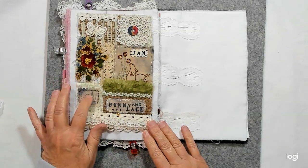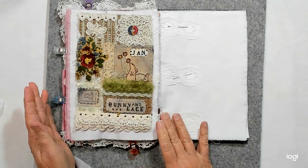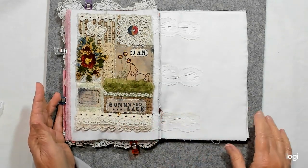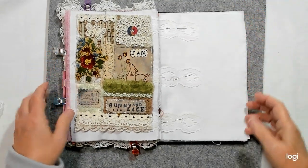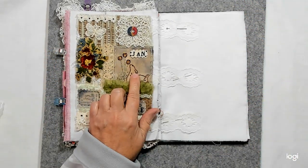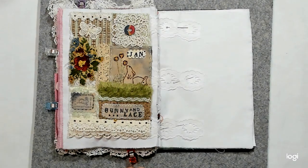I didn't have a bouncing bunny. Didn't know where to get a bouncing bunny. I looked around. I didn't have a stamp, but I did have this stamp. So I went with it. And let me see if I can come in just a little bit so you can see a little bit better.